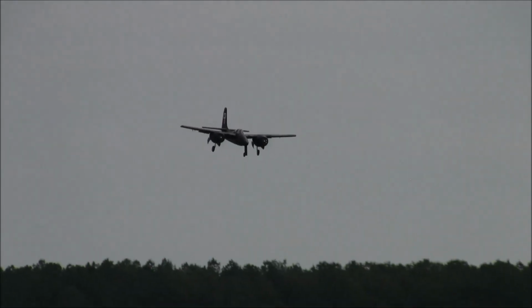Okay, this is a gear pass, and basically all we're doing is checking to see that all the gear is down and locked. Also checking to see if the plane has any adverse effects when the gear comes down. Planes do funny things sometimes when the gear comes down, but here we are. Flap, no flap. Full flap. Okay, we're full flap. Stall's really bad.